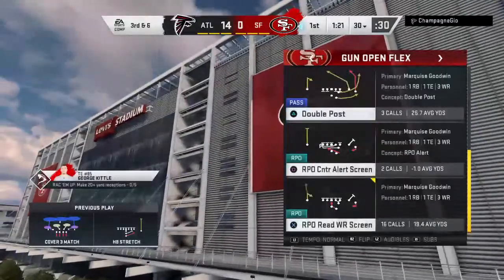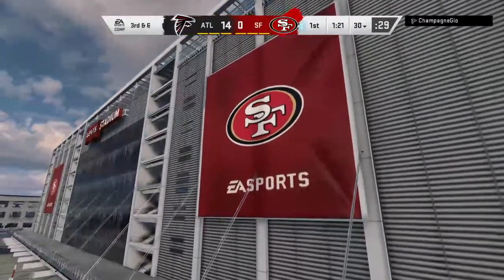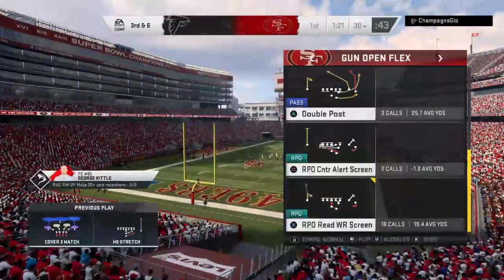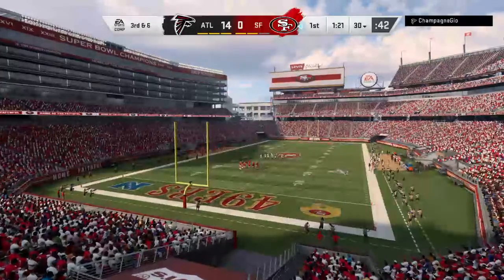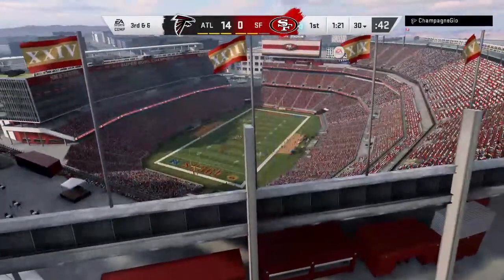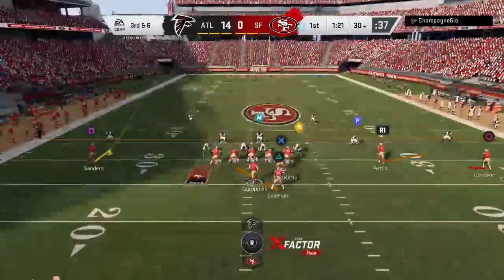But when you get a nice game like that, you're able to do so many things anyway. You can come back and run essentially the same play again, continue to move the ball on the ground, or you can decide to throw the ball now because usually you have the defense back on its heels. And for the Falcons, 5 men in the secondary, now on 3rd.